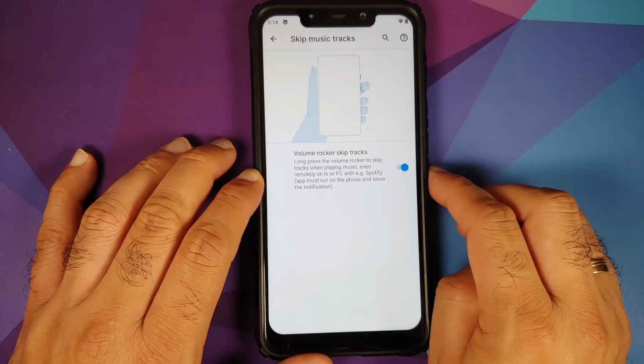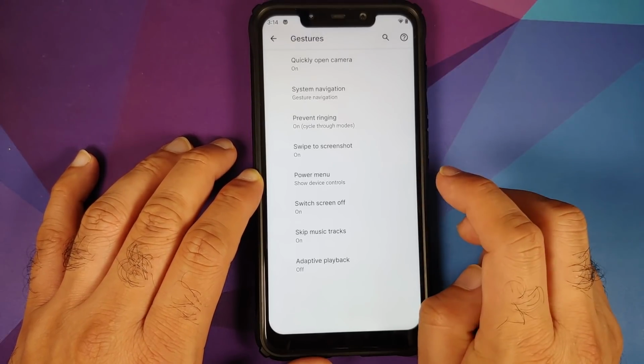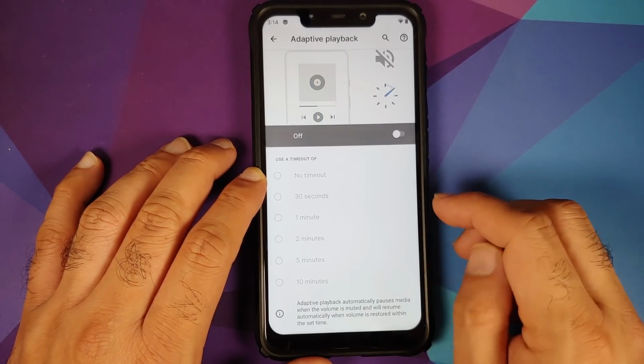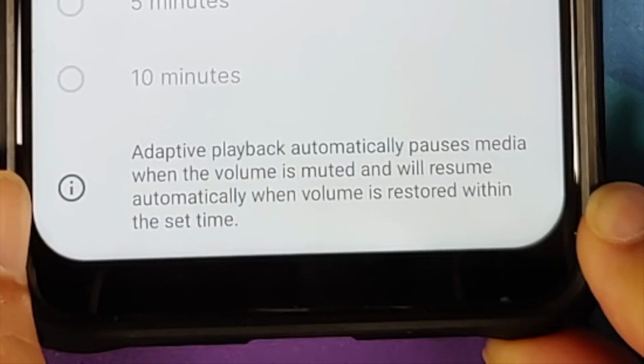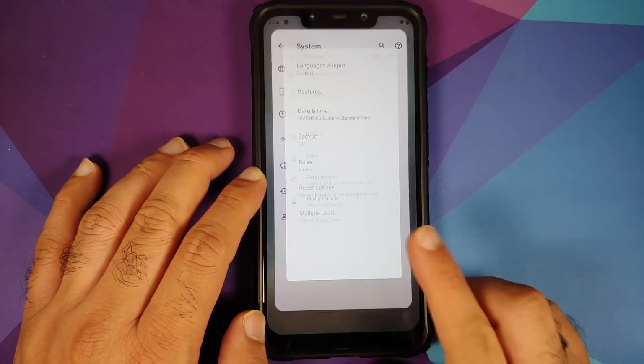Then skip music tracks. So you can use the volume rocker to skip the tracks when the screen is turned off. And you also have adaptive playback. What does adaptive playback do? Well, feel free to pause the video and read what is beside this I button. That is going to tell you what adaptive playback does.